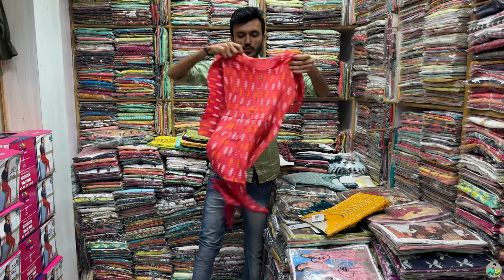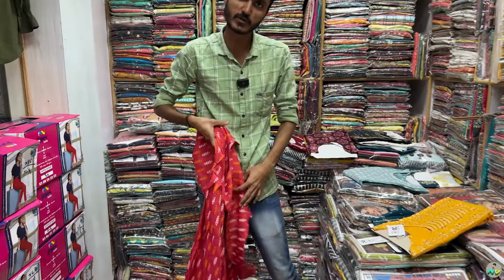Short umbrella 225. The 235 rupees. The umbrella item 240 rupees. 2-ton fabric. The color damage defect is the full guarantee. The 245.